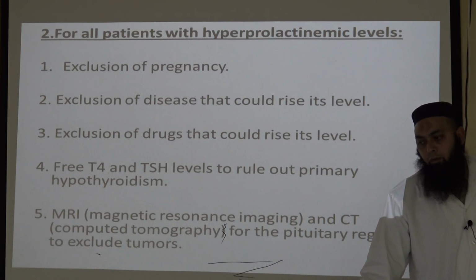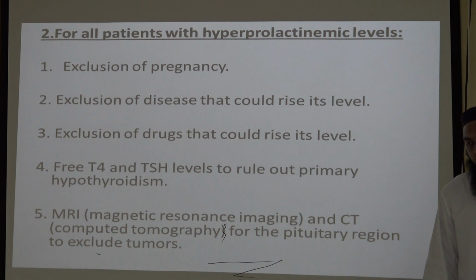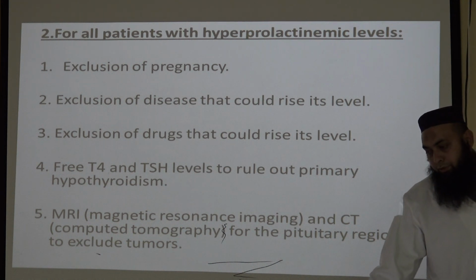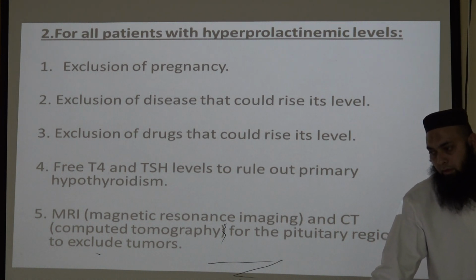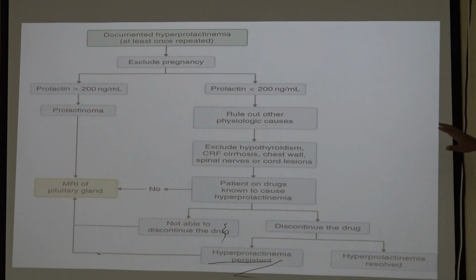And a few things should be ruled out. You should check that the patient is not pregnant. If you are labeling the person as hyperprolactinoma, these things should not be there: the patient should not be pregnant, should not be taking other drugs which raise the level of prolactin, and primary hypothyroidism should not be there, and an MRI or CT of the pituitary region should be done to exclude a tumor. These things should be done before labeling the person. So this is a flow chart.